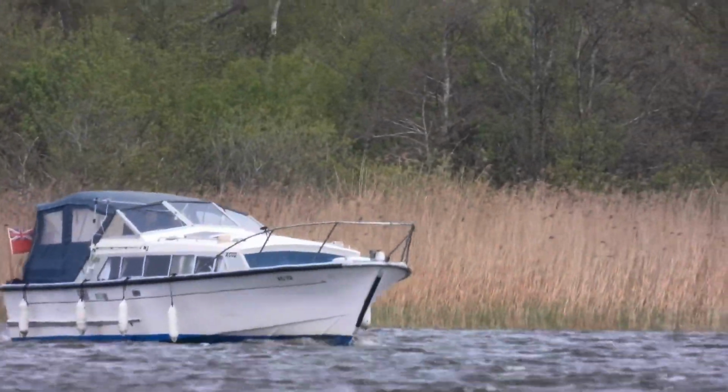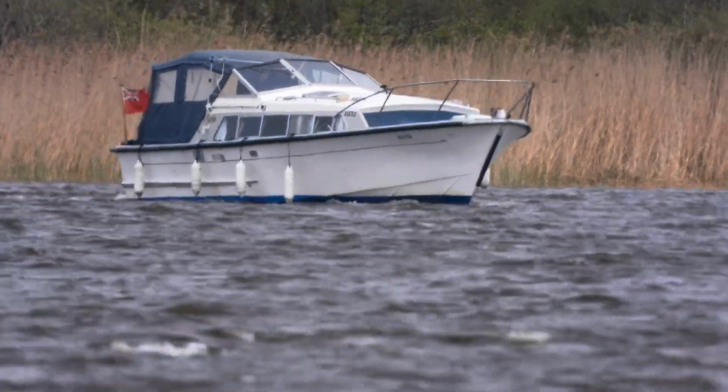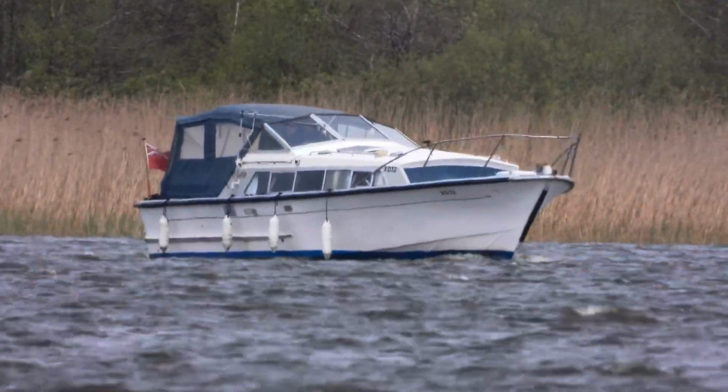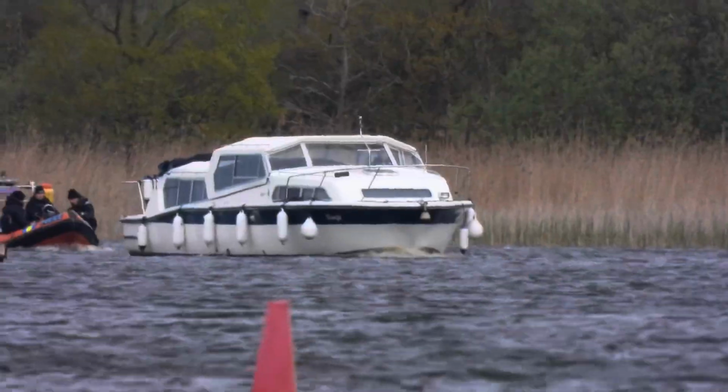I'm now on the way down to Barton Broad. It's extremely windy, so it's very juddery footage in places, but I'm sure you'll all understand.